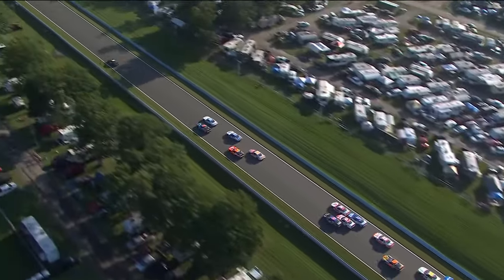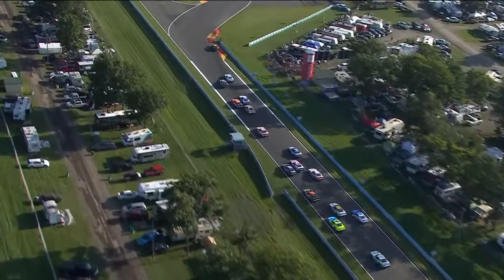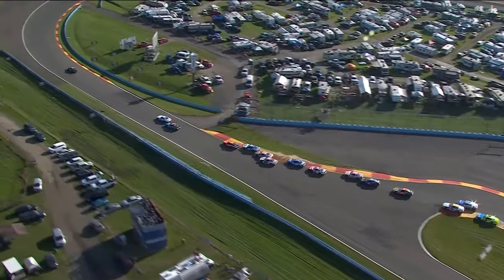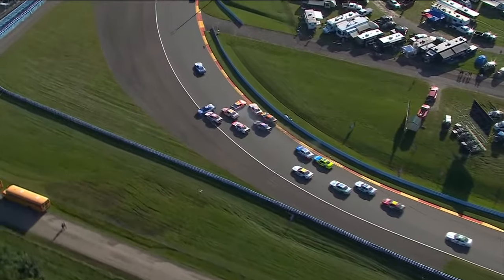So I'm looking at Sam Mayer. I'm also going to be watching Austin Hill on this restart. He's got fresher tires. But look where Parker Kligerman is. He sits fifth. Well, he's at seventh right now. Yes, so he continues to move up through the field. This is going to be one heck of a restart, and you're going to have to get it all. Whoever gets out of turn one has a great chance to win this race.